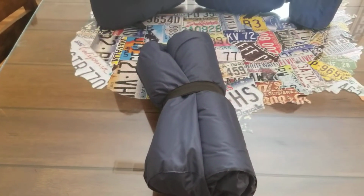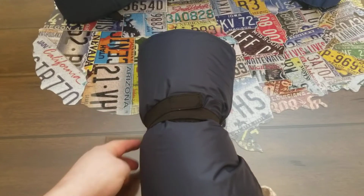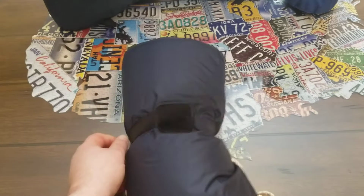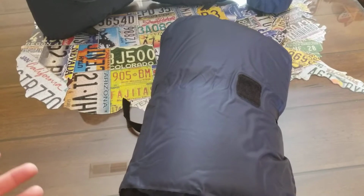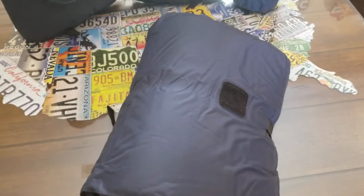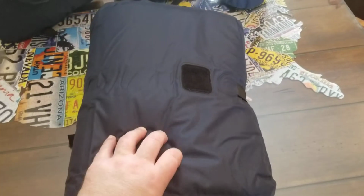All right, you can see I've removed it from the bag, and this is what it looks like. It's got just an elastic strap that wraps around it with a piece of Velcro that hooks to it, and you just unhook it, and you can see the thing starts expanding. If you want to deflate it, you just roll it back up, and you open the valves on the side and just roll it back up, and it takes all the air out of it. So anyways, it works pretty well.